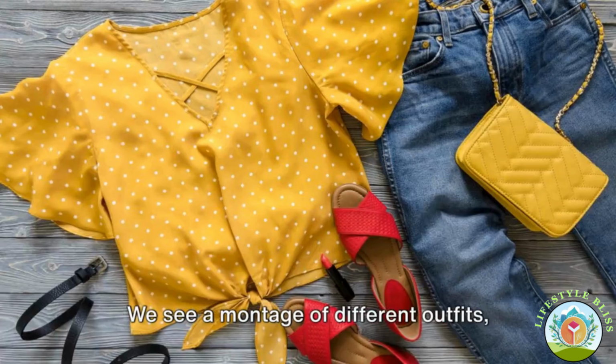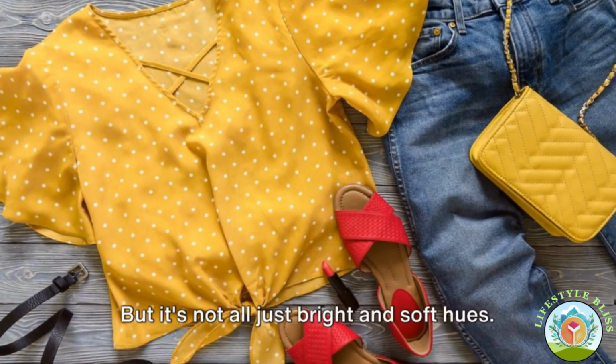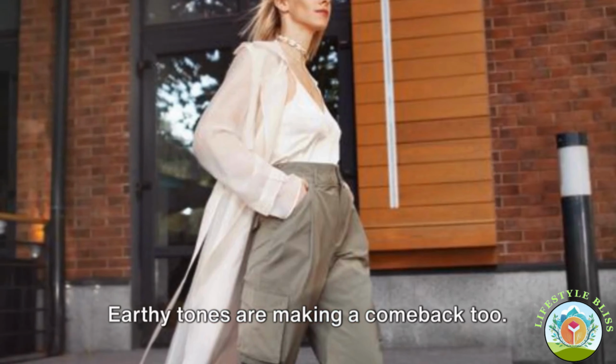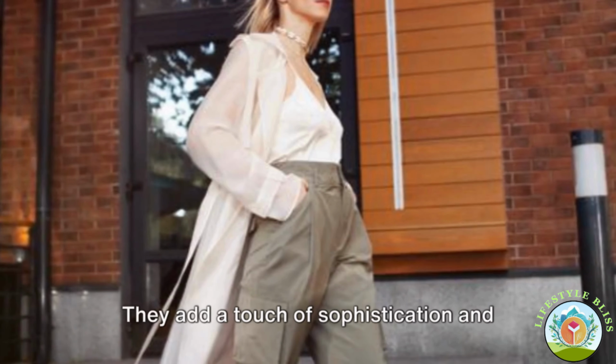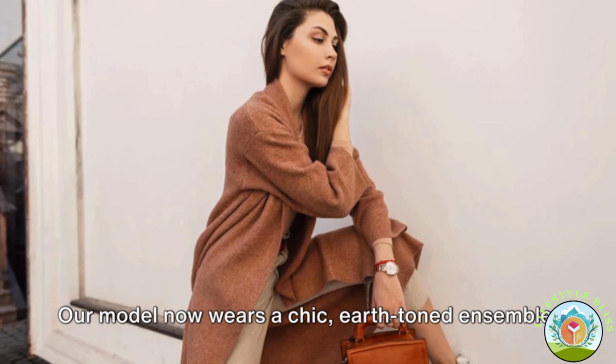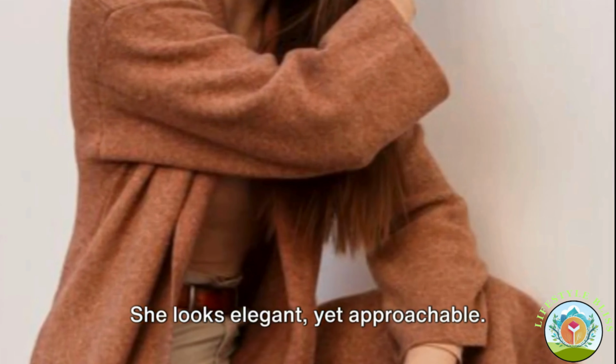We see a montage of different outfits, each in a different color, each telling a different story. But it's not all just bright and soft hues. Earthy tones are making a comeback too. They add a touch of sophistication and groundedness to any outfit. Our model now wears a chic, earth-toned ensemble. She looks elegant, yet approachable.